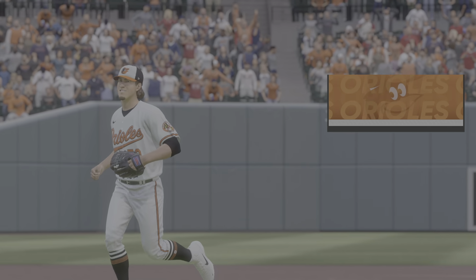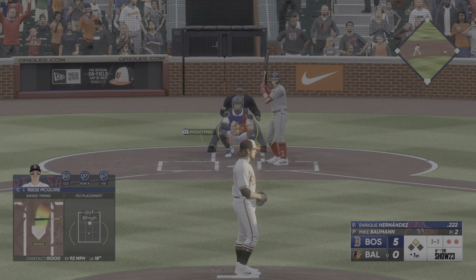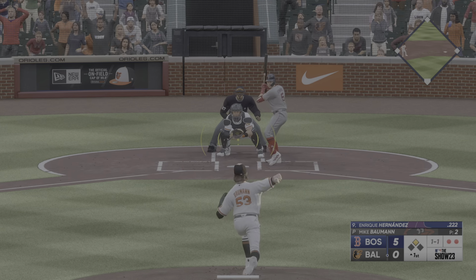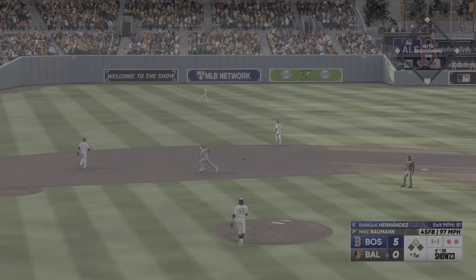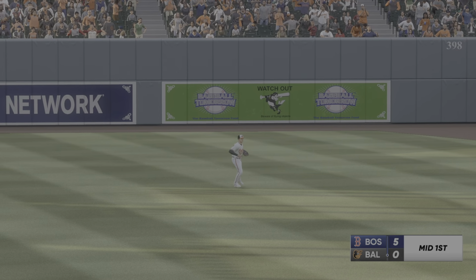So they turn things over to the righty, Mike Baumann. And he'll feature a hard slider to work off his fastball. Here's Kike Hernandez. This one high in the air to left center. Hays makes the grab, and that's the inning.